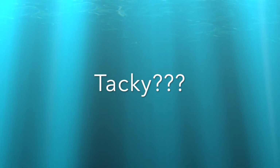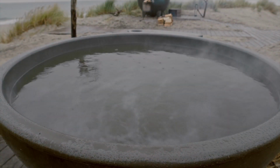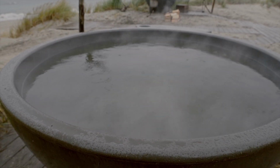Some find the appearance of an inflatable hot tub less appealing than a permanent spa, but many people find the benefits of having a therapeutic hot tub outweigh these perceptions.